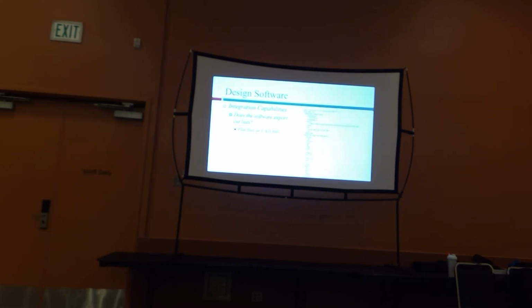So most companies are going to want some sort of a flat file to be sent. You want to make sure it does that.